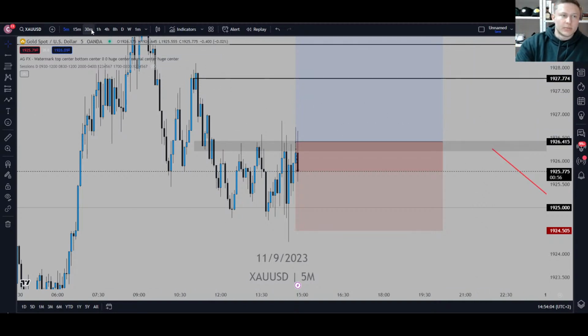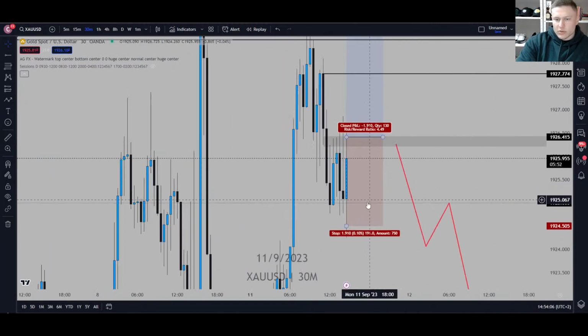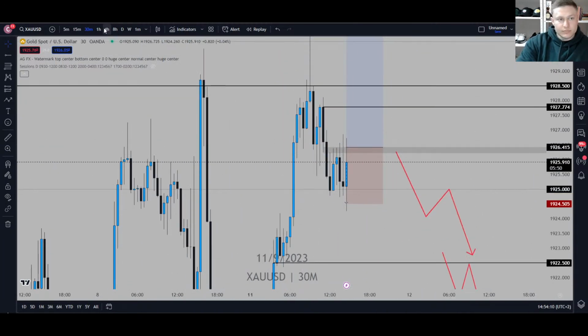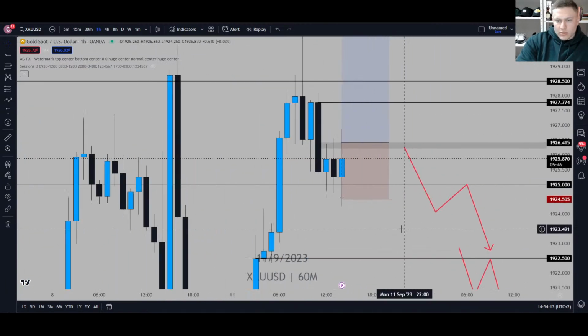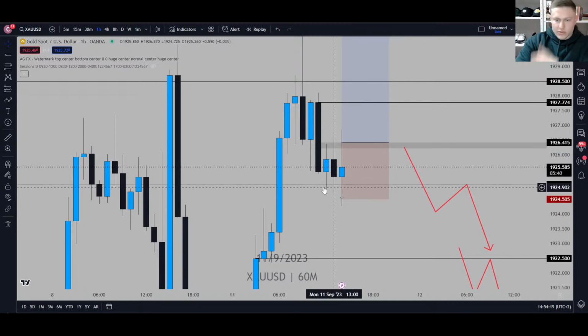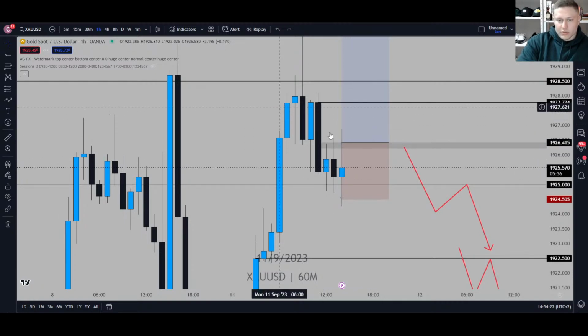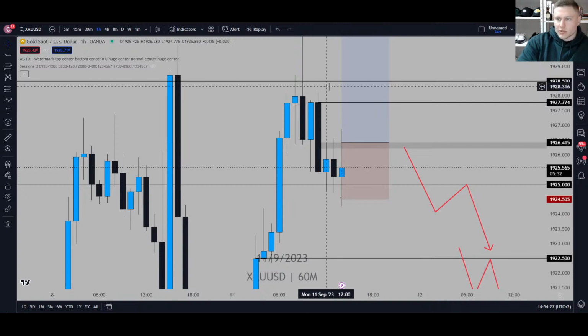Just zooming out here. 30 minutes still bullish. We're still holding above 25. Hourly earlier on already formed a support here at 12. And then, yeah, we closed bearish, but still holding above 25. So if we close bullish here, we get some volume, anticipating we move back up to this resistance.